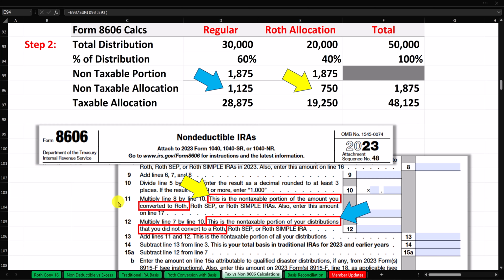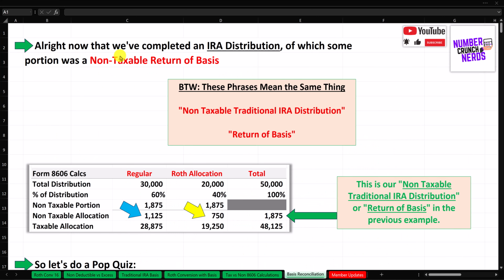And the reason we want to understand how these numbers are calculated is for purposes of the Form 8606. Right here on line 11, it says this is the non-taxable portion of the amount you converted to a Roth, which in our example would be this $750. And then on line 12, this is the non-taxable portion of your distributions that you did not convert to a Roth, which in our case would be this $1,125.